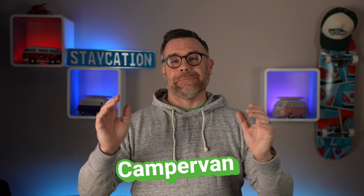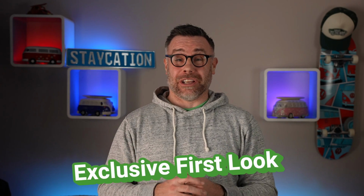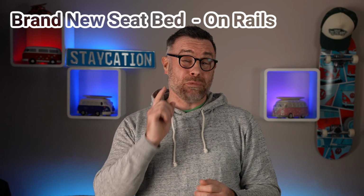A brand new campervan is being unveiled at the Caravan Camping and Motorhome show. Today I bring you an exclusive first look, but this isn't just a brand new never seen before campervan. There is a brand new bed system on rails, currently the only one in the UK, which actually solves a problem which some people say that they have with the current campervan beds.